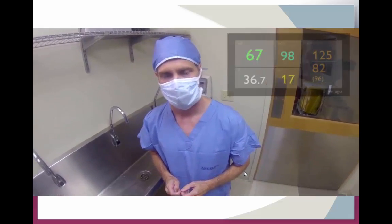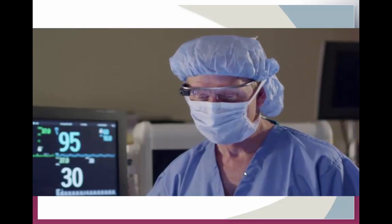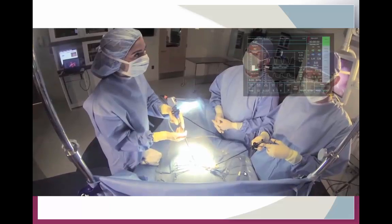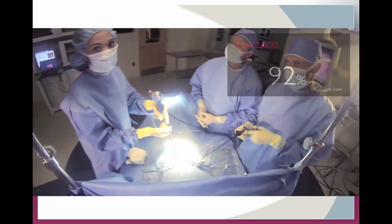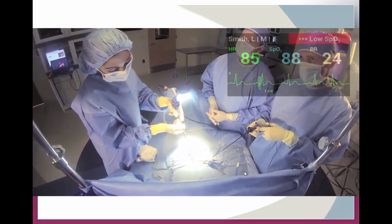If you have to turn away to look at the monitor, it makes it a little bit more difficult. If someone is that critical that you have to keep on looking, it's nice with one glance you can find that information again. Philips and Accenture envision this innovation providing many opportunities to support the complex tasks of healthcare professionals, both in the operating room and beyond.